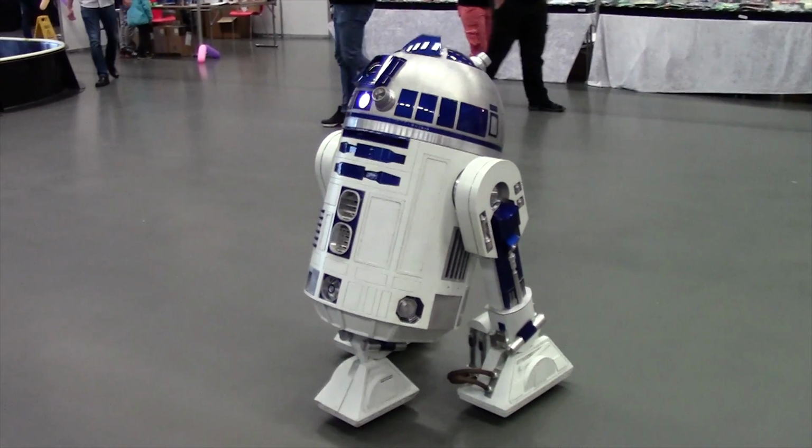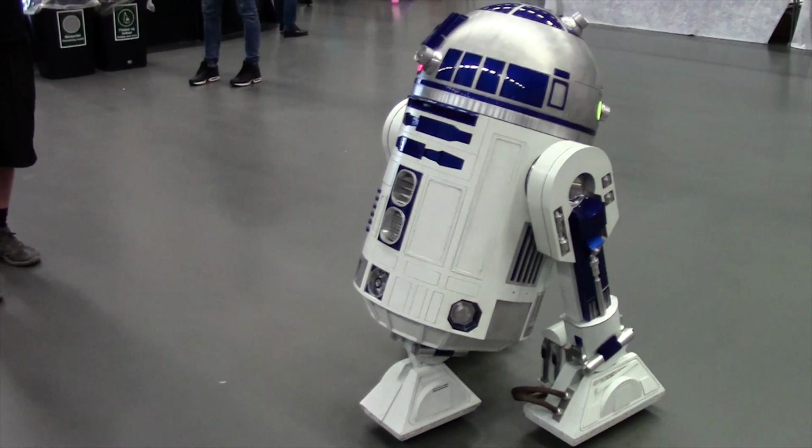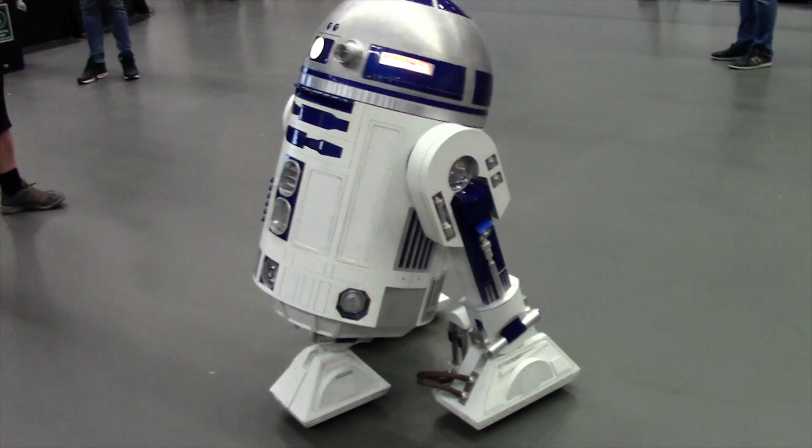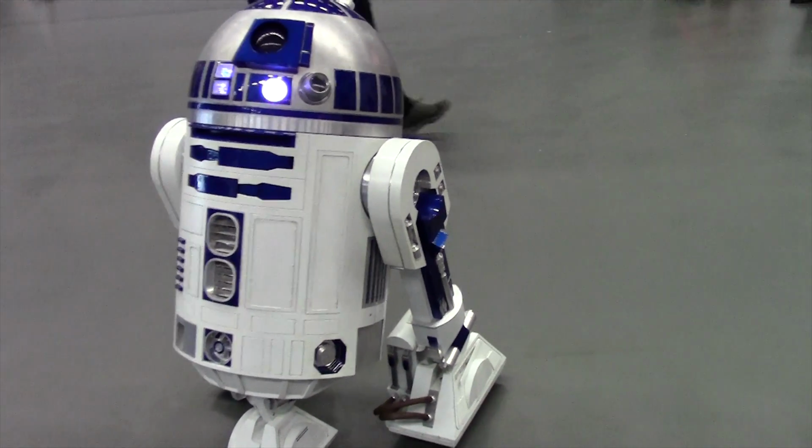Whilst on the Star Wars subject, we met the creator of the life-size R2-D2 and the little droid as well. What a beautiful creation.